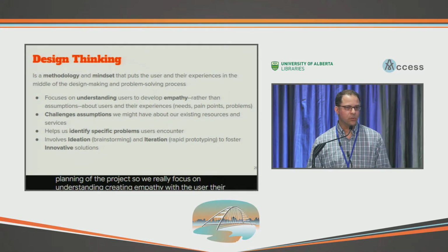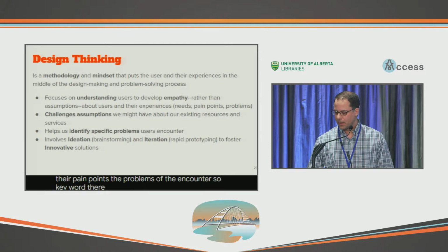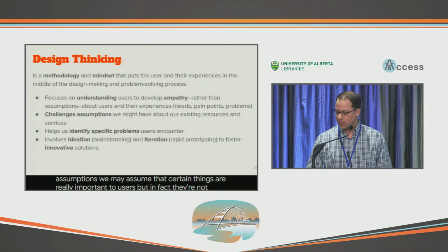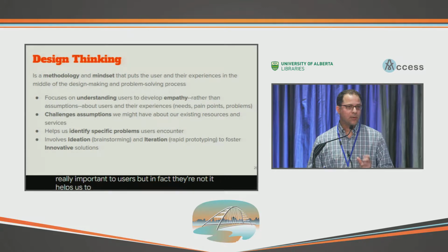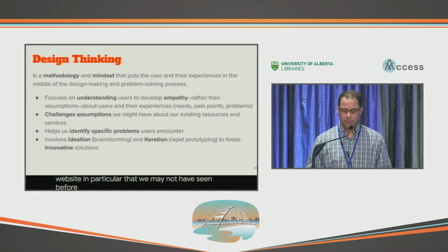They're understanding their user journey, understanding what the user needs, unmet needs, their pain points, the problems that they encounter. It's about developing empathy. I think that's the key word there. It also helps us to challenge our assumptions. We may assume that certain things are really important to users, but in fact they're not. It helps us to identify specific problems with the library website in particular that we may not have seen before.